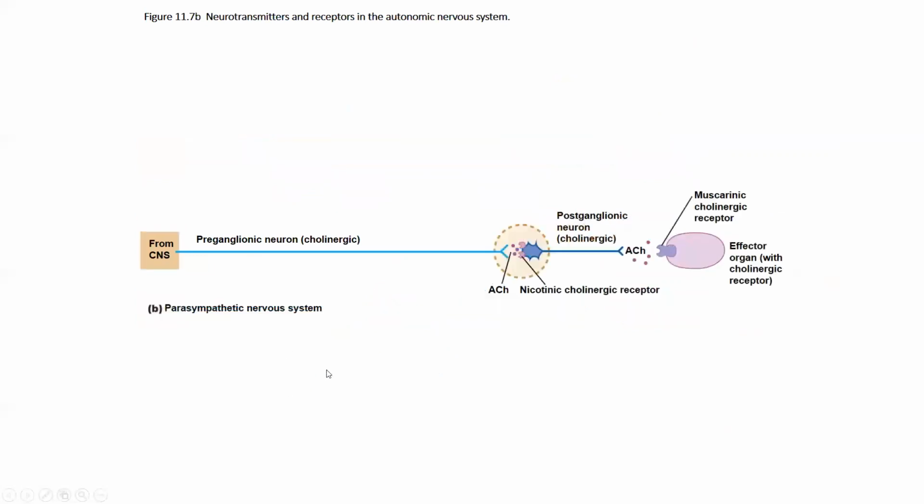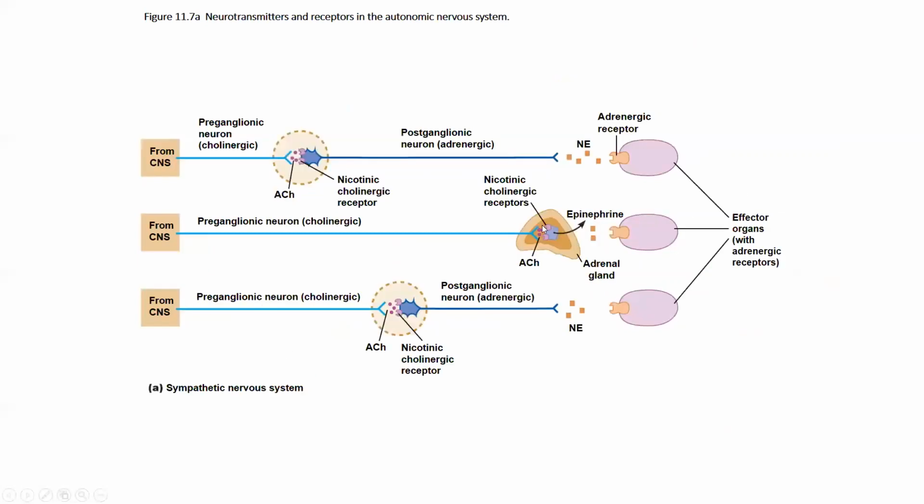On the sympathetic side, on the postganglionic neuron, they all secrete norepinephrine, right? Even this chromaffin cell, which we're going to consider a postganglionic neuron, also releases epinephrine, but bear in mind this becomes a hormone, whereas at the neuroeffector junction here, it's still a neurotransmitter. So it's a neurotransmitter in 2 out of these 3 routes of communication.